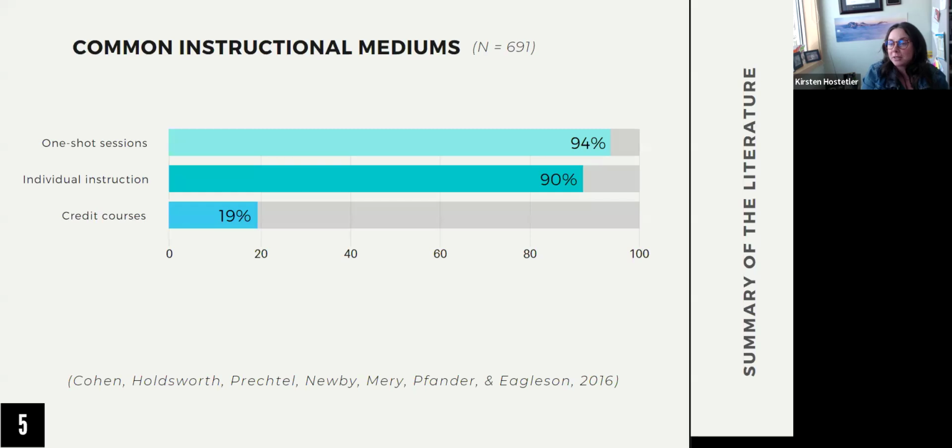One survey of almost 700 academic librarians showed that 94% of respondents still relied on one-shot as their one instructional medium. So clearly librarians, or not their one, but one of several, but it was still a popular method.